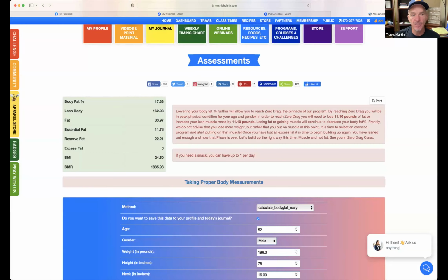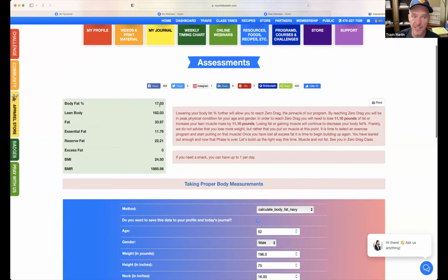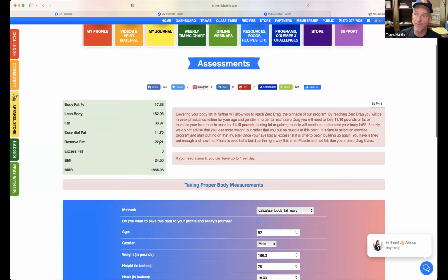Anyway, good to know. So it says that my body fat percentage is 17%, and it says my lean body weight is 162 pounds. My essential fat is 11.76. When people talk about starvation mode, you can't be in starvation mode if you have excess fat, but you can be in starvation mode if you're down to your essential fat. You don't want to lose your essential fat. I need to maintain 10 to 15 pounds of fat on my body. Reserve fat, I've got 22.21 pounds of reserve fat.